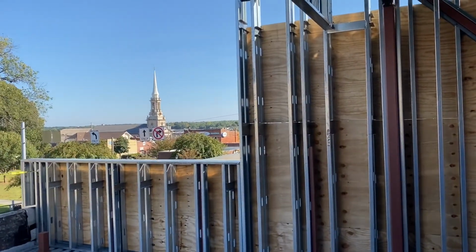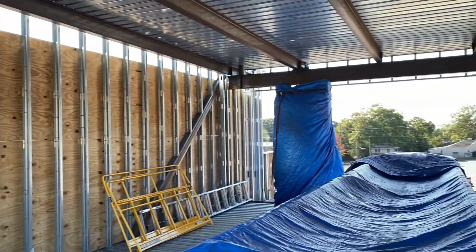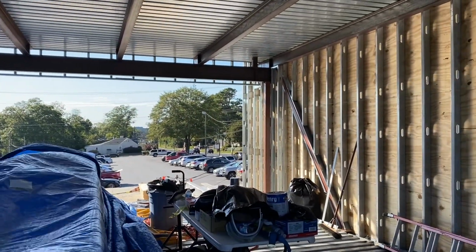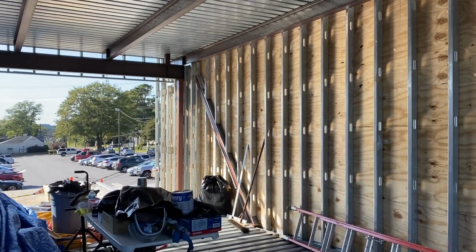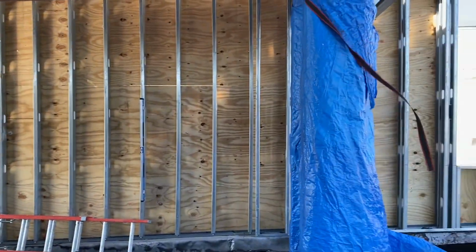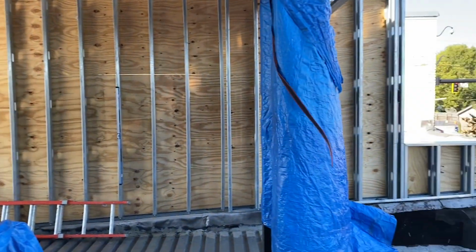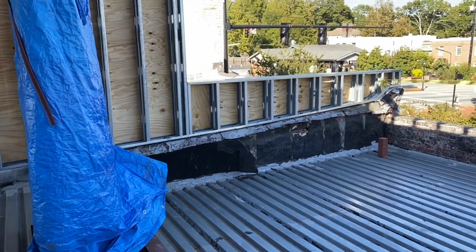The walls are now almost completely enclosed, so you can really feel the space. It's amazing. The wind is whipping around up here. I don't know if it's just because the weather has picked up as far as wind goes, or if I've created a wind tunnel right here. But you can see this tarp is really moving in the wind.